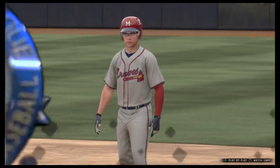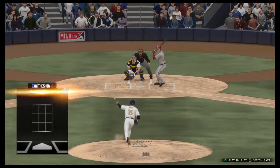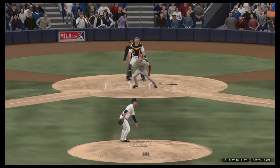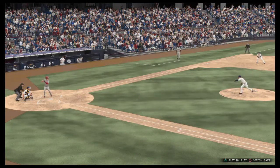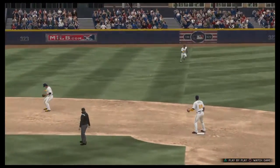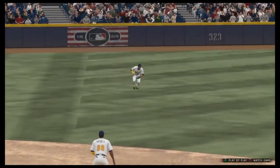And the funny thing about this at-bat, he does everything wrong on this swing. I mean, first off, this pitch is out of the strike zone, and secondly, he tries to pull it instead of taking it the other way. Anyhow, pays off for him.